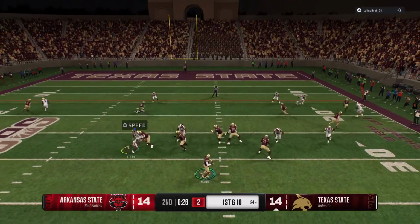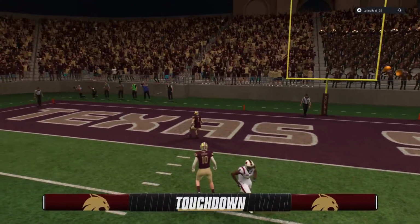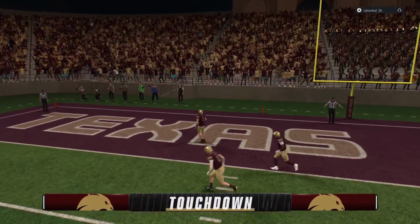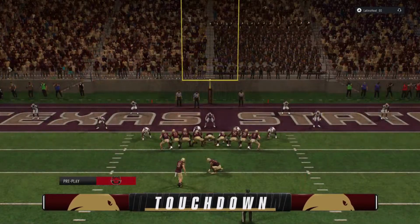14. Dropping back, it's McLeod. Receiver looks it in, it's complete. Touchdown, Texas State. And they take it in for 6 more points.